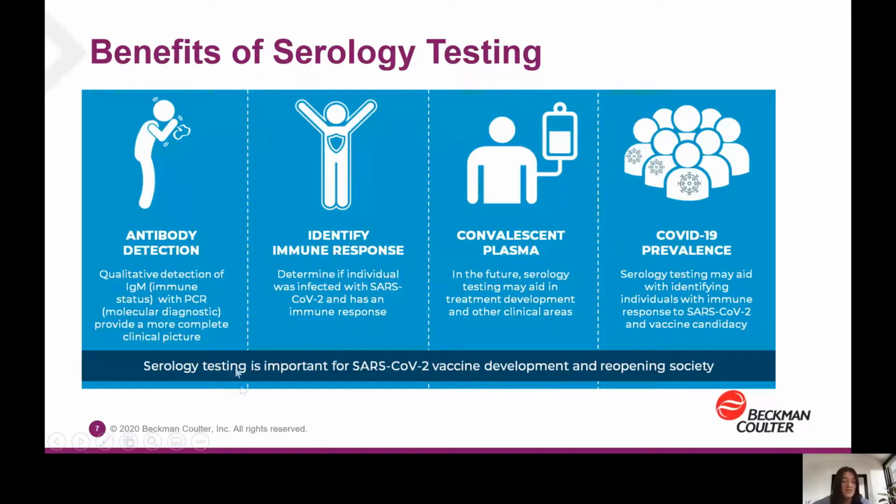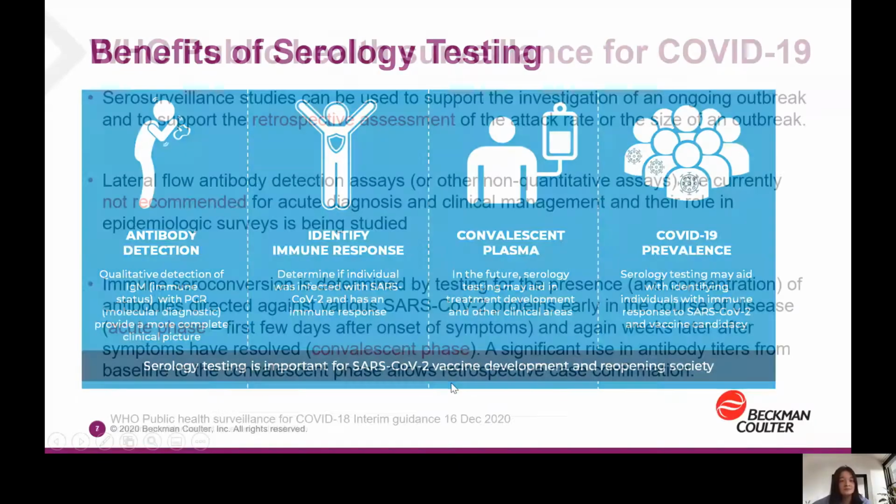I think in a nutshell, serology testing is important for SARS-CoV-2 vaccine development and deployment and the subsequent reopening of society. Because right now we're living in a state of half lockdown, and sometimes we relax a little bit on the lockdown restrictions, but due to an outbreak, the countries may go back into lockdown again. So to have the society fully reopen, it is important to have serology testing complement all the current modalities that we have available for testing under this umbrella of vaccine deployment that we're currently living under.